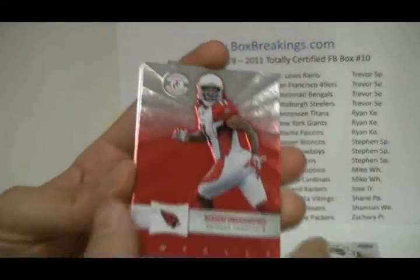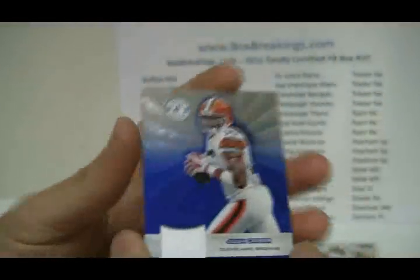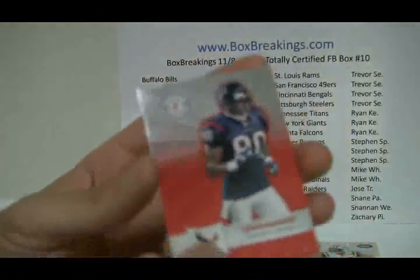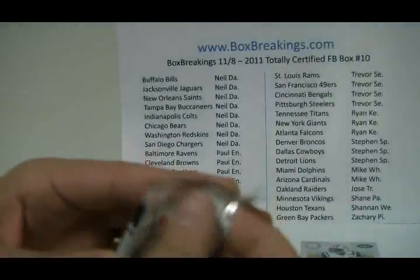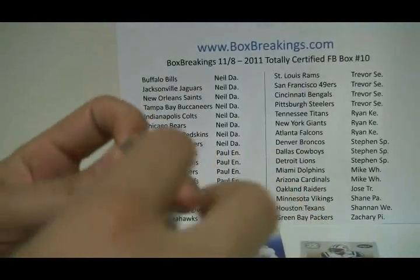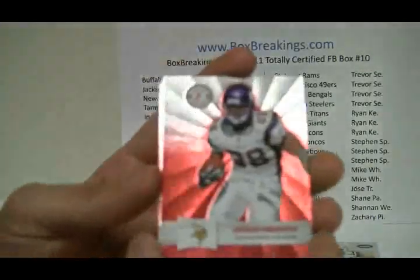Jimmy Graham, Larry Fitzgerald, a Josh Cribbs blue jersey, numbered 107 of 249. And Andre Johnson, Willis McGahee. Cleveland is Paul. So Paul with a pretty nice haul so far.